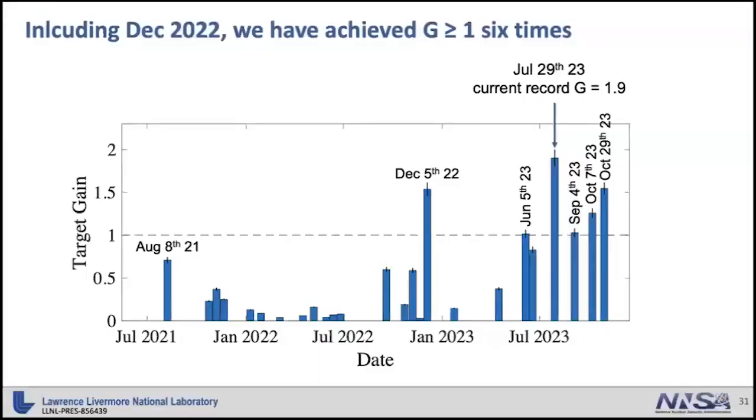Here we go. And so this is now target gain again as a function of time for all the DT experiments that we've done since August 21. So here's our first ignition result. And then these are the most recent shots. All of the shots are on here, and you can see that basically all the shots in the past have gotten to a gain of 1 or higher. We actually set a new yield record in late July with a gain of 1.9. So that's currently the record.